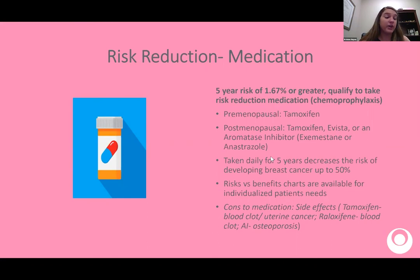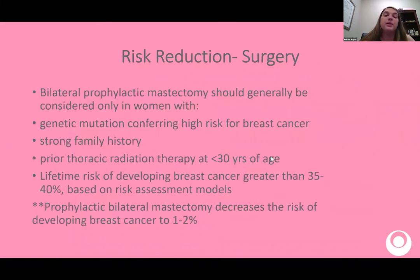But if a patient can tolerate it, they take it for 5 years. And then after those 5 years, they're no longer considered high risk. And this risk reduction lasts 20 plus years that we've seen. Now, depending on how high a patient's risk is, they might qualify for prophylactic surgery.